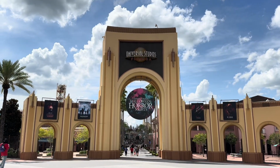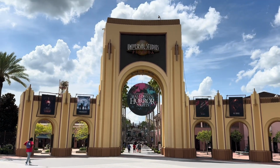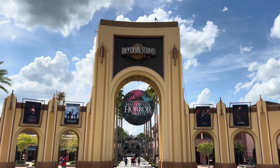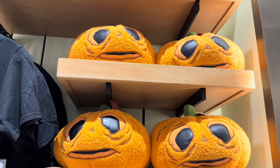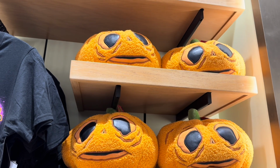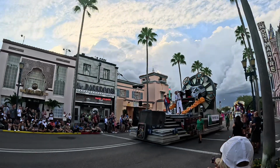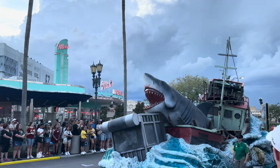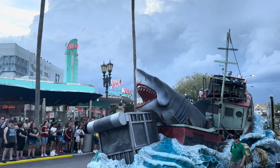And that's going to be a wrap on our adventure here at Universal Studios. I had a fun time checking out the new Halloween Horror Nights update, checking out the merchandise, and on the way out, we got to see some of the Mega Movie Parade with the Back to the Future float, the Ghostbusters float, and even the Jaws float, as Quint wasn't on it, but whatever.